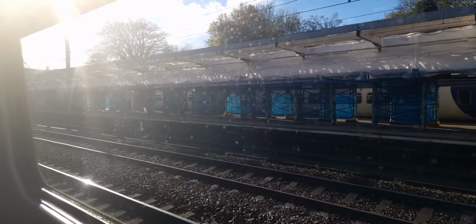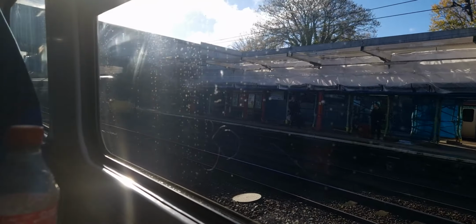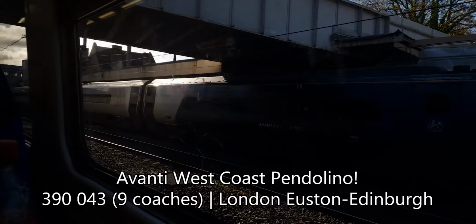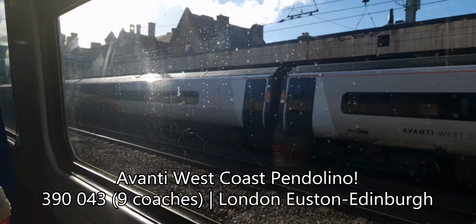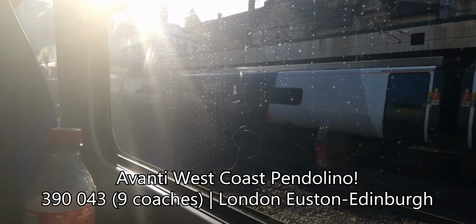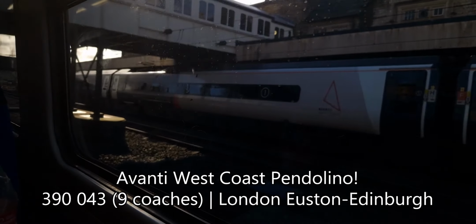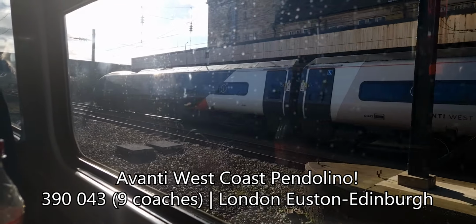Couple of 156s sitting there. There's a Pendolino. We'll have to try one of them later. I think that's a 9 coach. That'll be an unrefurbished one at the moment. They're currently refurbishing all the Pendolinos. I know the 11 coach ones have been refurbished. Yeah, they look nice, these Pendolino trains. I'm forced to try them out.